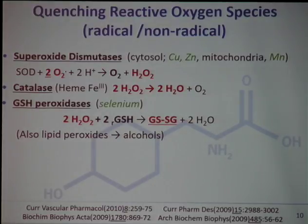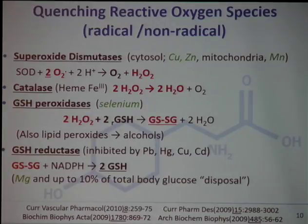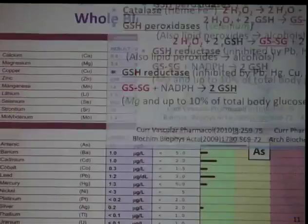But in that process, which requires selenium, another essential element, we gobble up 2 entire tripeptides of glutathione. But thank goodness we have an enzyme called glutathione reductase that requires magnesium that reduces the oxidized glutathione back to 2 molecules of glutathione. But that is a very high energy demanding process, requiring about 10% of our total glucose disposal per day, and that's via the hexose monophosphate shunt.